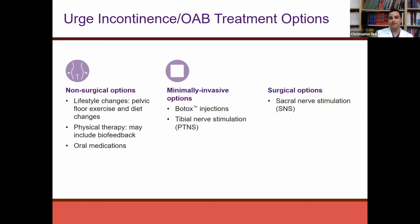Other than physical therapy, we can do biofeedback and then also oral medications. There are about a half dozen oral medications on the market that are excellent at helping treat urge incontinence. Some of the more common examples would be Vesicare, Myrbetriq, or Ditropan. They're all excellent. They all have slightly different time frames at which they start working, but for the most part, they really help relax the bladder.